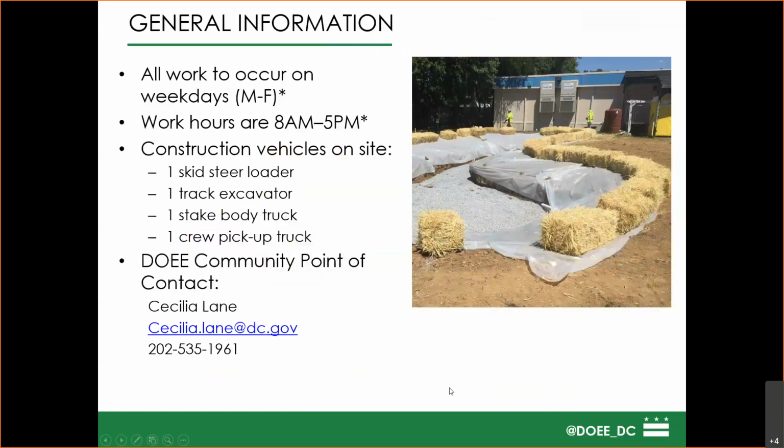General information. All work occurs on weekdays, Monday through Friday. Work hours are 8 to 5 p.m. Construction vehicles you'll see on site are one skid steer loader, one track excavator, a stake body truck, and a crew pickup truck. The DOEE community point of contact is Cecilia Lane and myself. I'm going to add to you all my contact information so that you all can email me or Cecilia if you have any questions.